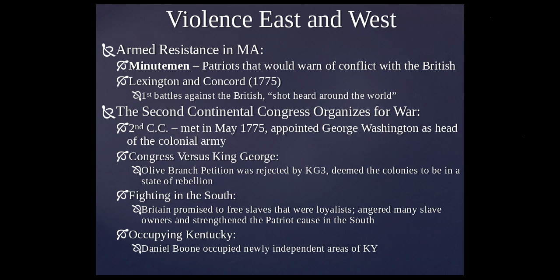1775. So the Second Continental Congress begins organizing for war because they don't like the odds of King George not retaliating. So they appoint George Washington as head of the colonial army. He's pretty much everybody's choice to do so. And so the Congress gives one last chance. They send something called the Olive Branch Petition to King George III. This is the last chance. They're hoping, but they know it's not going to work.